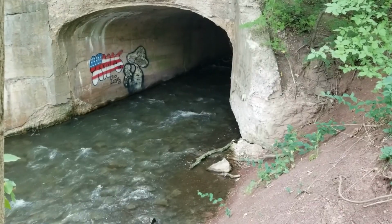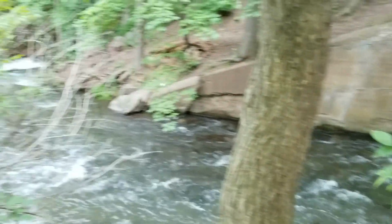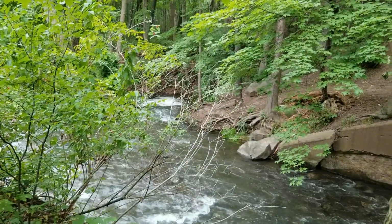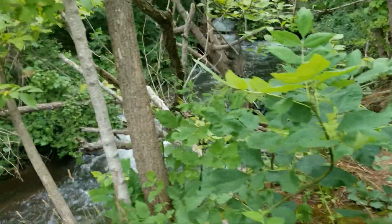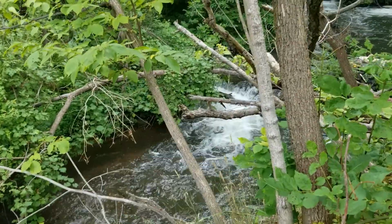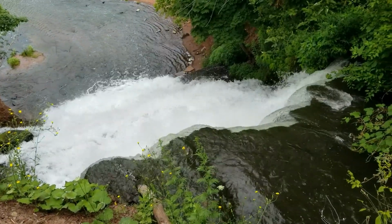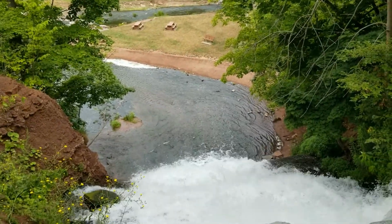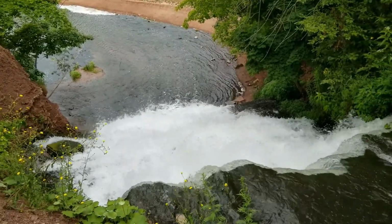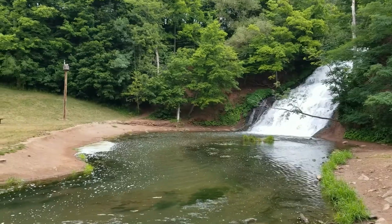A path goes through the park where you can see peeks of the stream here and there. Each view of the stream is uniquely beautiful. True to its name, Falls Park has a beautiful waterfall.